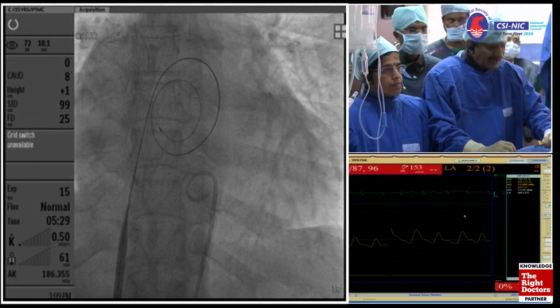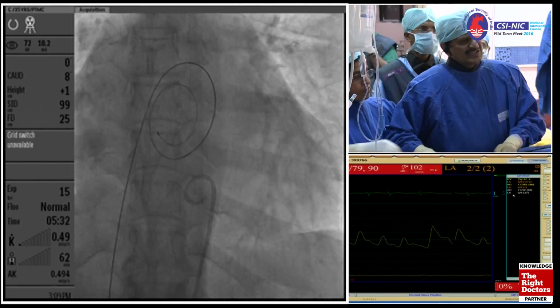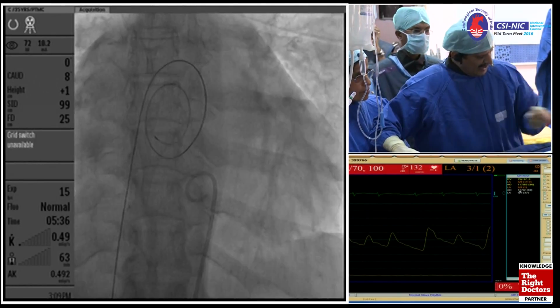Because septal puncture is not just for balloon mitral valvuloplasty. We have other procedures: LA appendage closure, left heart catheterization, mitral clip device, so many things.